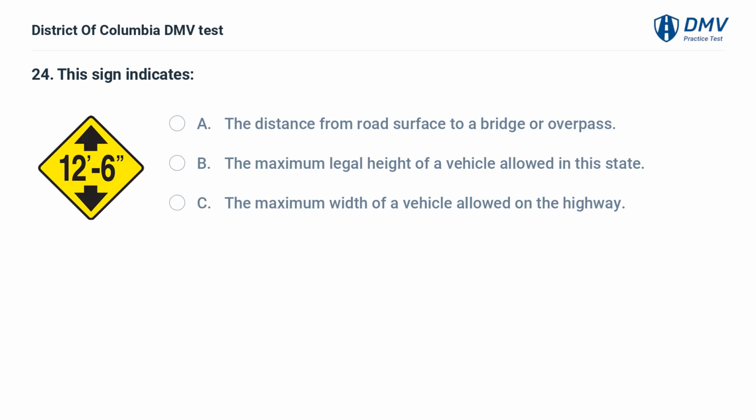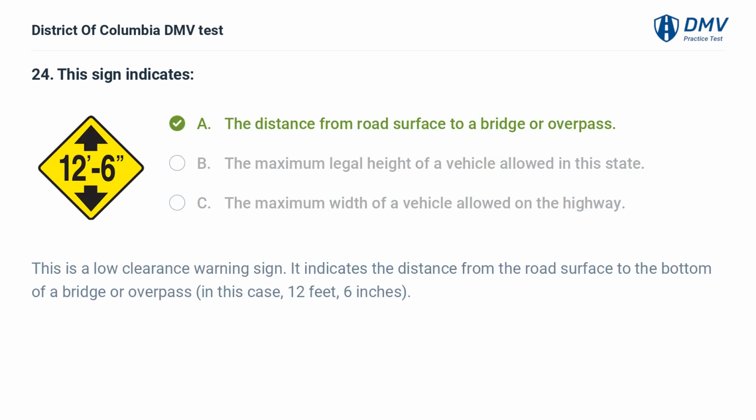This sign indicates A. The distance from road surface to a bridge or overpass. B. The maximum legal height of a vehicle allowed in this state. C. The maximum width of a vehicle allowed on the highway. A. The distance from road surface to a bridge or overpass.